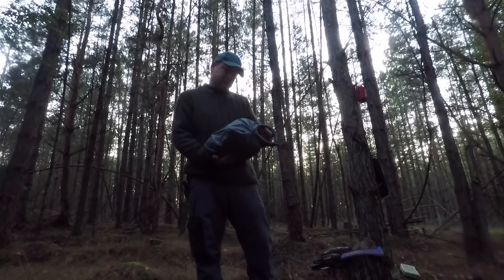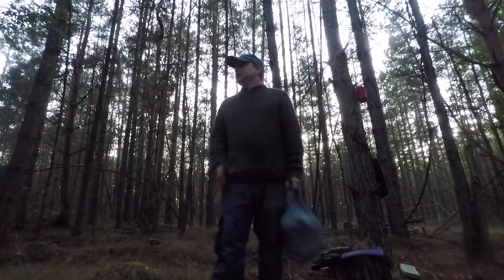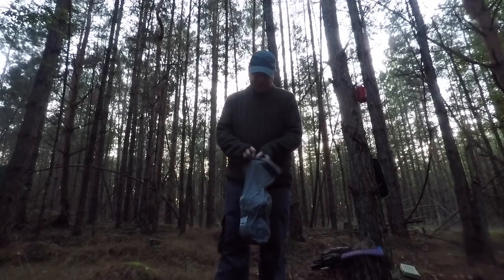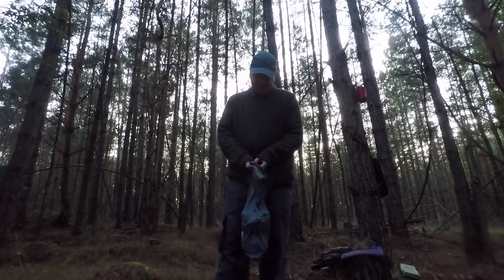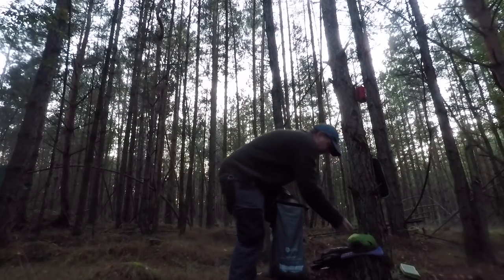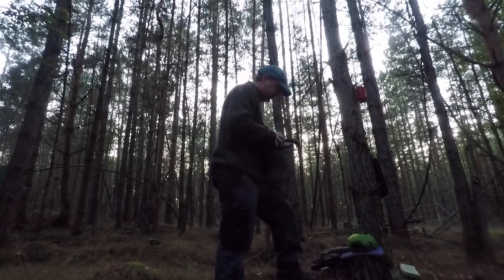Yes. Skyloft, ultralight, all-in-one hammock tent system. Let's get it going. Yeah, sun's just gone down, so not long until dark. So better get a shift on.